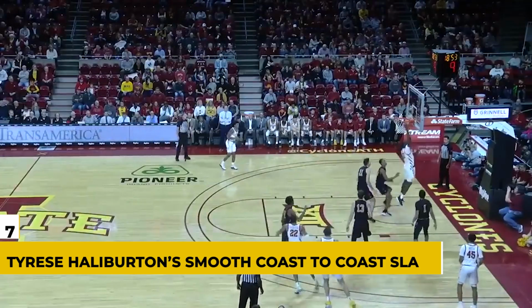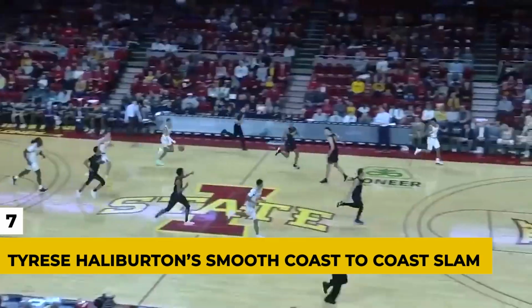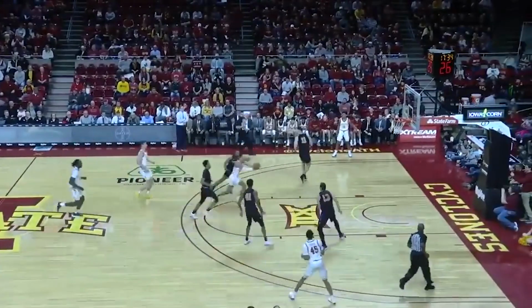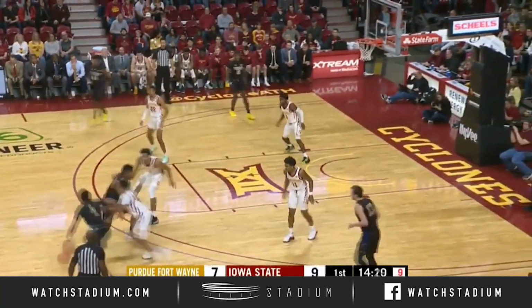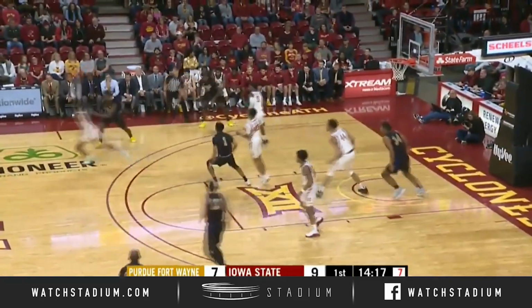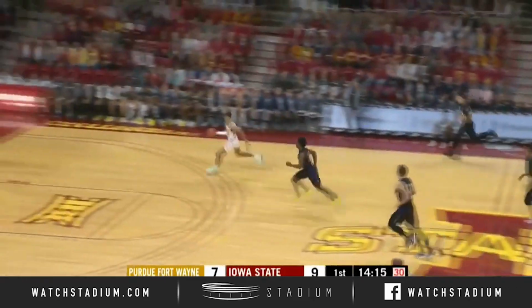Number 7. Tyrese Haliburton's smooth coast-to-coast slam. Purdue Fort Wayne's guard Jared Godfrey tried to pass to his teammate Demir Black. Well, that was surely a mistake because Tyrese was there for the steal. He then proceeds to go coast to coast.